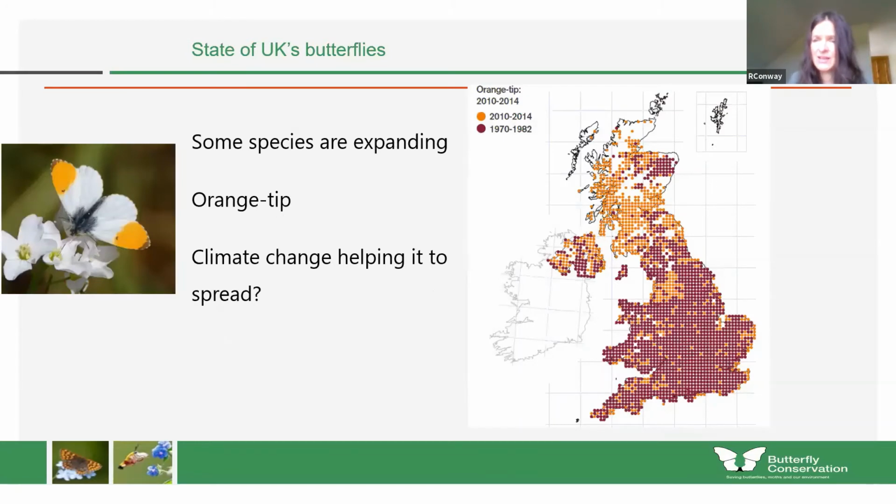Some species are doing okay because they are responding to what we believe is climate change. So for example, here, I'll just point out this map to you. The burgundy dots are the data from 1970 to 1982, and the orange dots are data from 2010 to 2014. So you can see that in those 30 years, this butterfly's northerly range was here, and now it's right up here across the west as well.